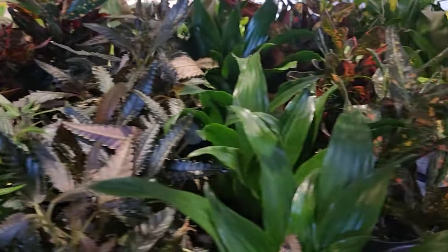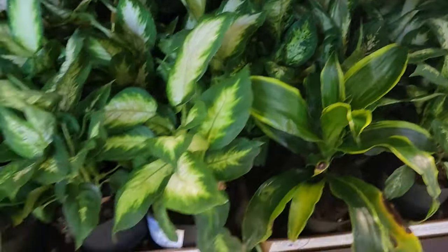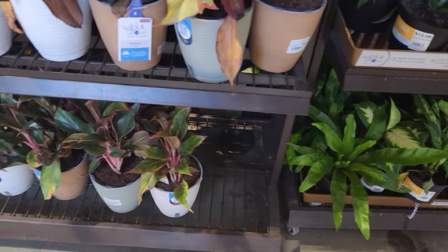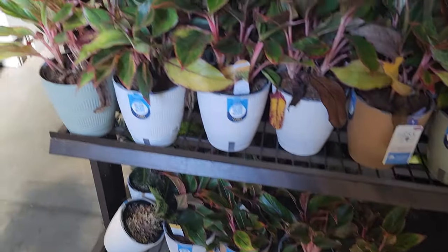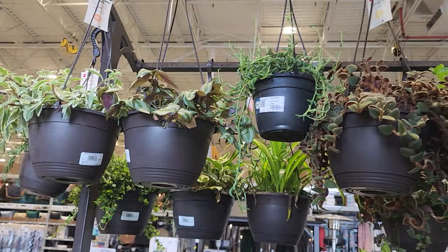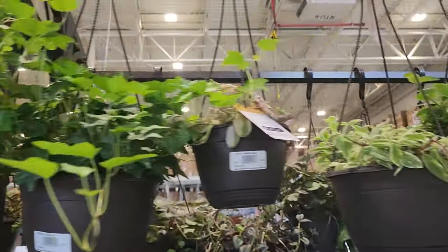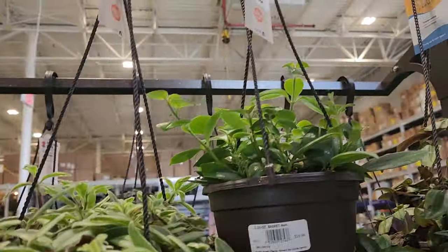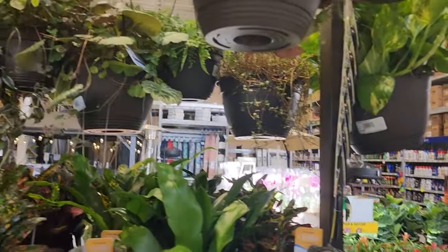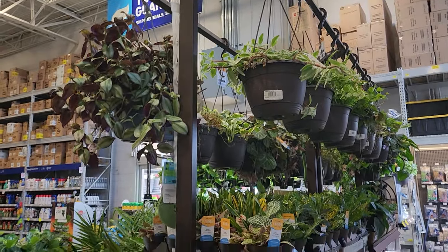More of the same wick and grow that they've had in the past. And I believe these are like $4.98 or maybe $5.98 now, the small wick and grow. Then they had these larger ones with the aglaonemas and the larger wick and grow pots. And here are some more tradescantias, strawberry begonia. I'm trying to tell you guys the prices as I'm telling you the names.